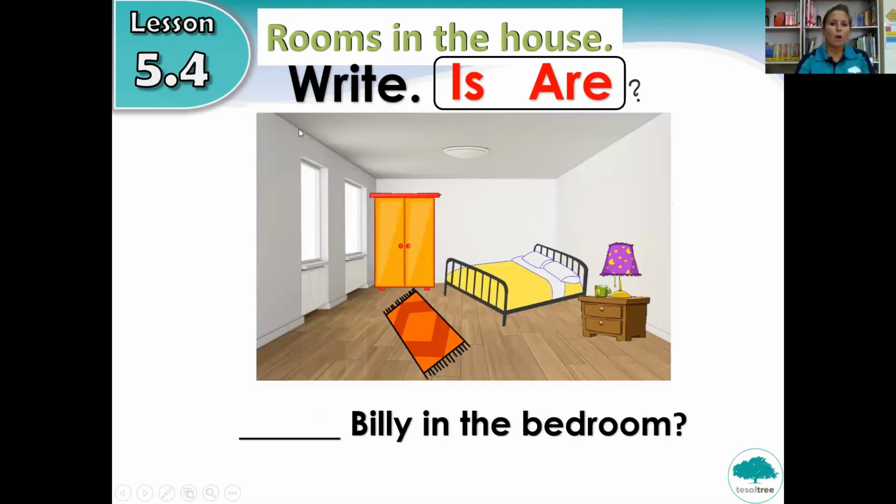Okay, all right. Now we're going to learn about is and are. So let's have a look at the picture. Do you remember, what room is it? It's the bedroom. And the sentence says, Billy in the bedroom.